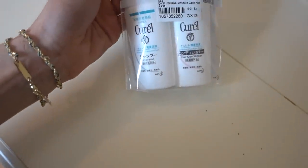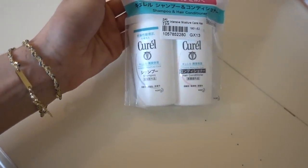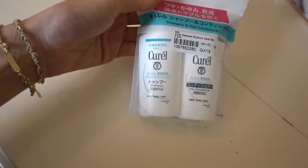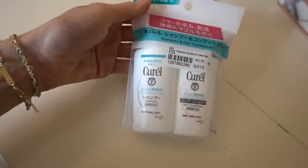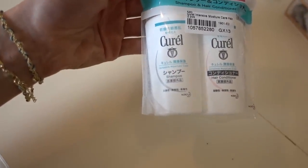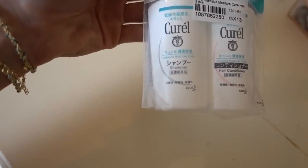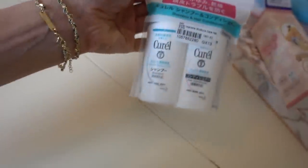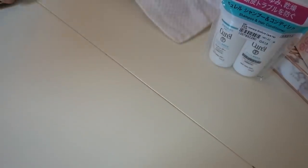So I've been really happy with all the Japanese shampoos I've ever tried out. And you guys know I'm kind of a serial shampoo trier. I wanted to try the Curel shampoo, so I got this travel set. It came with a shampoo and the conditioner. I don't typically use conditioner, but the little travel set seemed like a nice way to try them out.